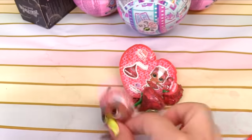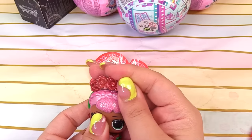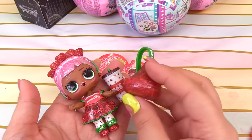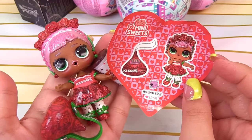Let's get her dressed. I like her cute little earrings, and her headpiece is so pretty. She's very Valentine-y. She's got a water bottle, and she's also got this cool Hershey's Kiss bag. It says Melt Away. So who is it? Melt Away Rosie. Well, okay then.